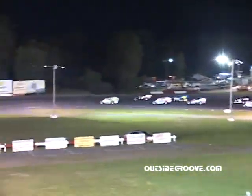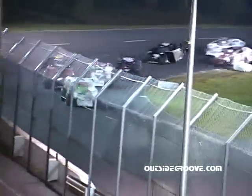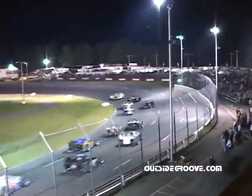Mike Riel again from the inside. Runs well off a two. So does Craig Riel. Gets a real good run down the back stretch, diving down to the inside of his father. Mike Riel will hang on to the lead. That was a great run off a two for Craig Riel. Down along the front stretch, it is Mike Riel showing the way. Craig runs in the second spot.